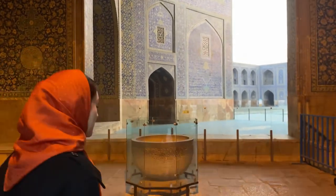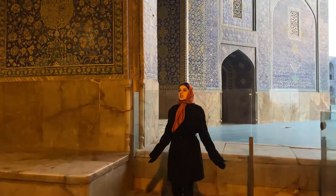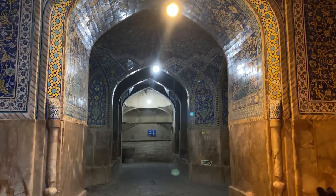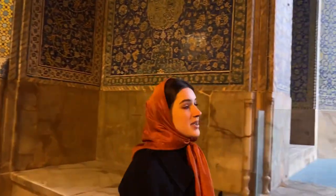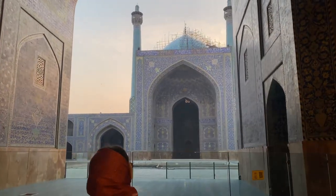Let's go. Assalamu alaikum. Perhaps I think this is the most prominent building on the square, Shah Mosque. Do you really see these mosaic tiles, how gorgeous they are? Everywhere is mosaic, everywhere is full of decorations, flowers, it's so nice. And the main part, of course, that's really looking crazy. I really love it.